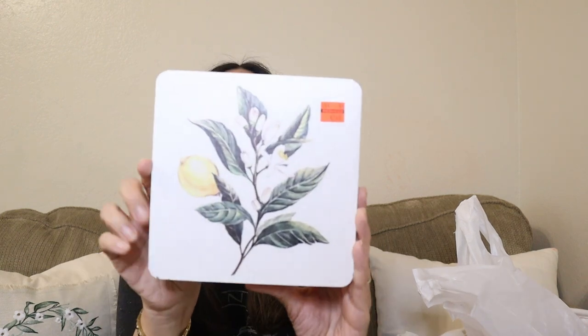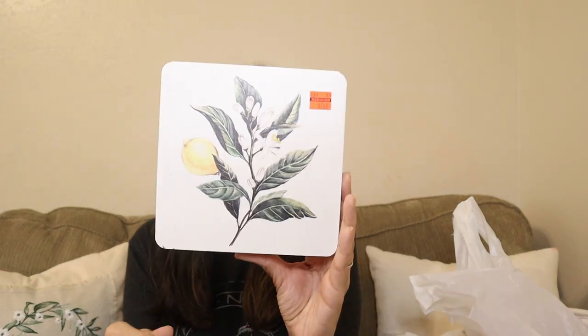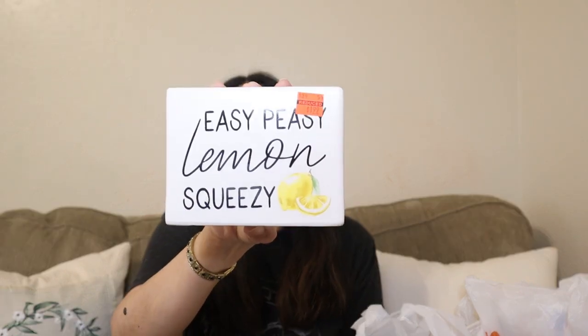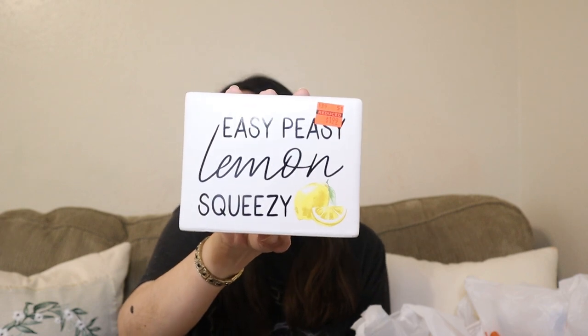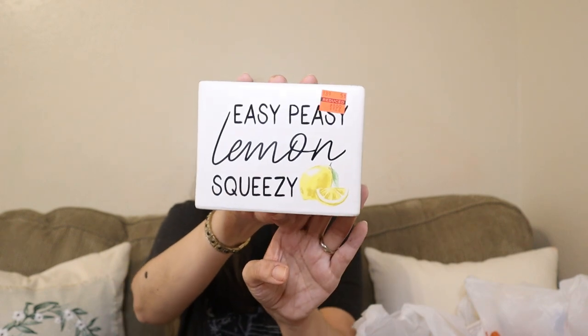This table decor sign from $9.99 to $2.49. The lemon plant here, love it. Perfect for a tea tray. I like that it's a soft color, it's not that bright. Then another sign, it was $1.99, easy peasy lemon squeezy, perfect for summer too. And again, for a tea tray or to put on a shelf, it's perfect.